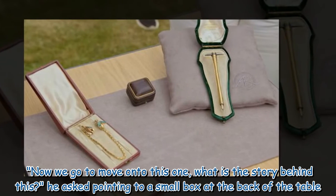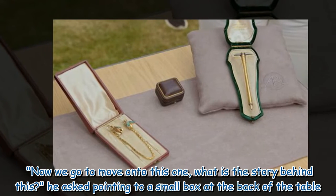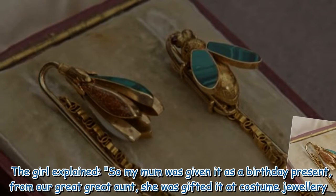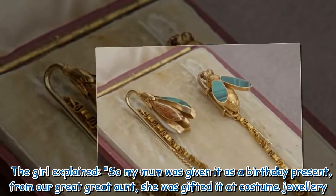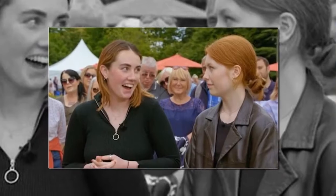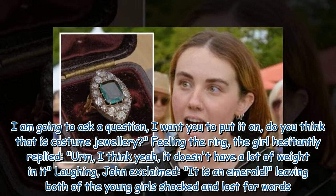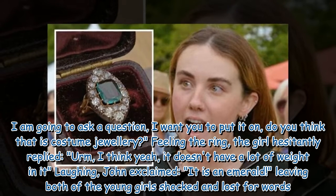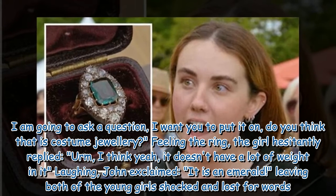Now we go to move on to this one, what is the story behind this?" he asked, pointing to a small box at the back of the table. The girl explained, "So my mum was given it as a birthday present, from our great-great-aunt, she was gifted it at Costume Jewelry." Confused, John asked, "Right, that is a costume ring. I am going to ask a question, I want you to put it on, do you think that is costume jewelry?" Feeling the ring, the girl hesitantly replied, "I think yeah, it doesn't have a lot of weight in it."